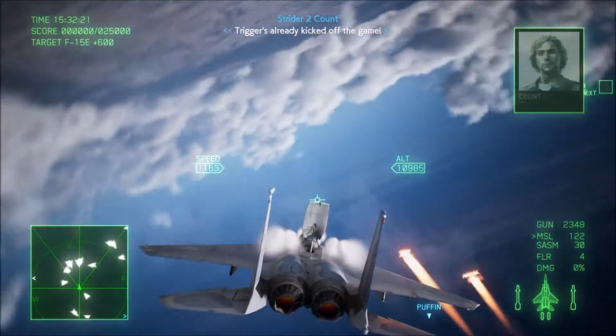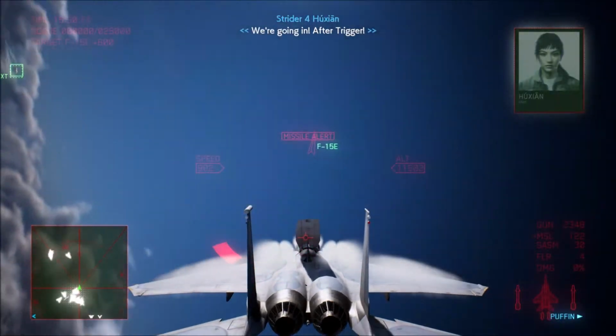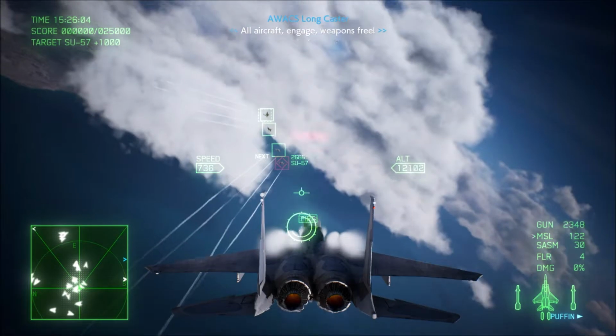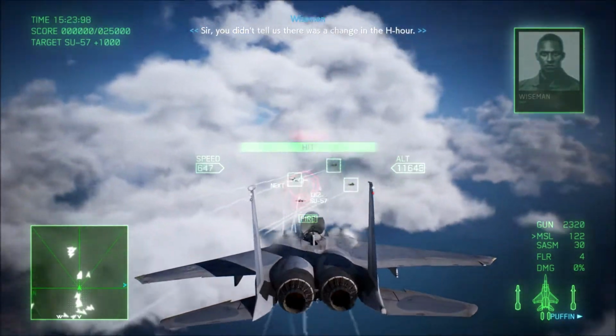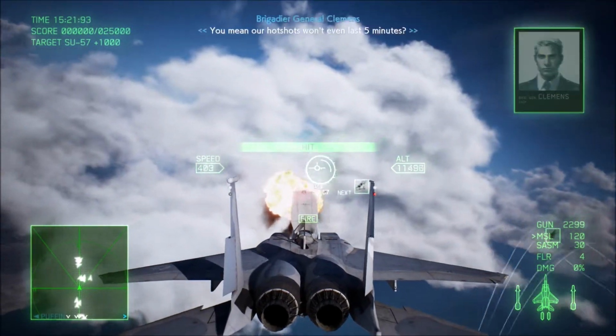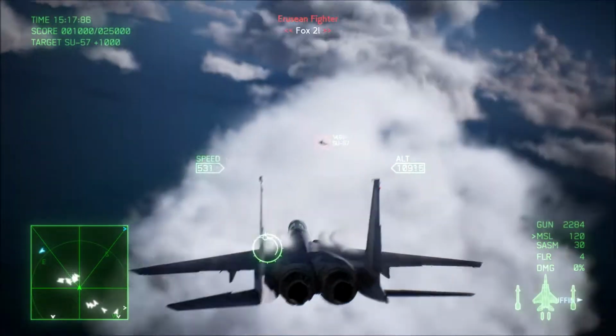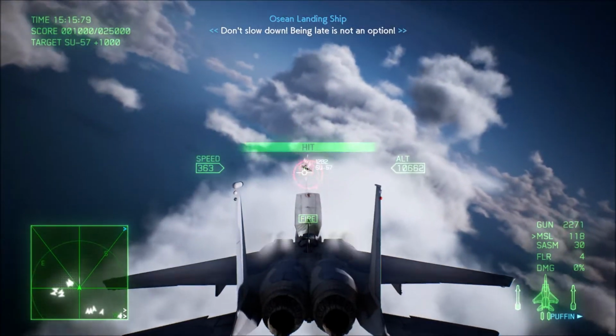Trigger's already kicked off the game. Going in. After Trigger. All aircraft, engage. Weapons free. Sir, you didn't tell us there was a change in the H-hour. It's launched. We are hotshot for the last 5 minutes. Fox 2. Don't slow down. Too late is not an option.